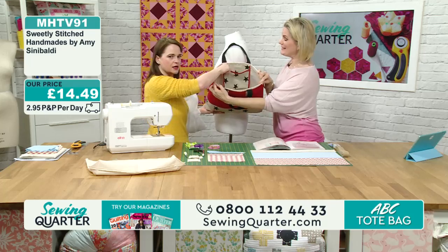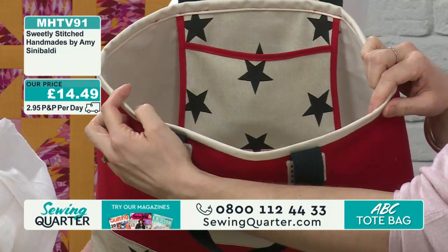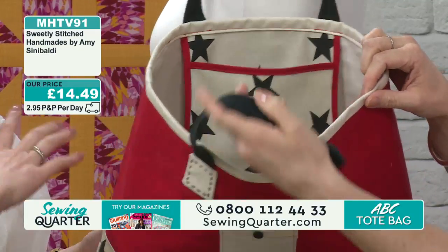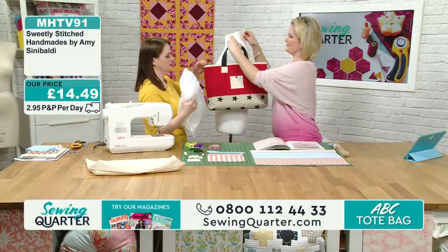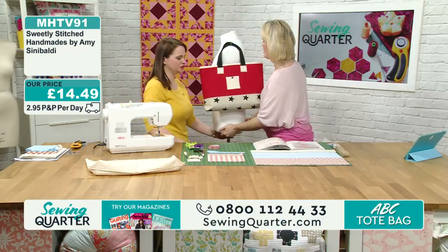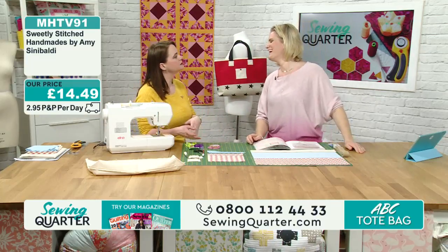I really like this, a loose hanging pocket here. That's keys, phone, all the things that otherwise get lost at the bottom of the bag and I spend hours rummaging for and can never find. I love that actually, this isn't for the child anymore, is it? No, forget the child. It's mine. It's a parent or guardian in charge of a child who has a nice bag.